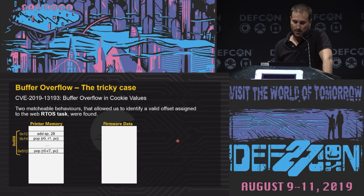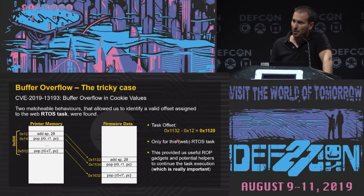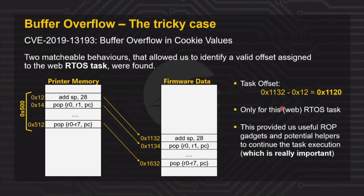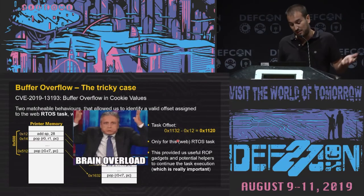Our main goal here was to identify the same pattern that we found in memory in the whole firmware. And we finally were able to identify this pattern, but at another address. That means that when the kernel is executing this code, the kernel is applying an offset to this code. And we now know exactly the offset that the kernel is using. This provides us useful gadgets in order to create our shellcode, and potential helpers to continue with the task execution. Sorry for that, but this is the way that we found to create our exploit.